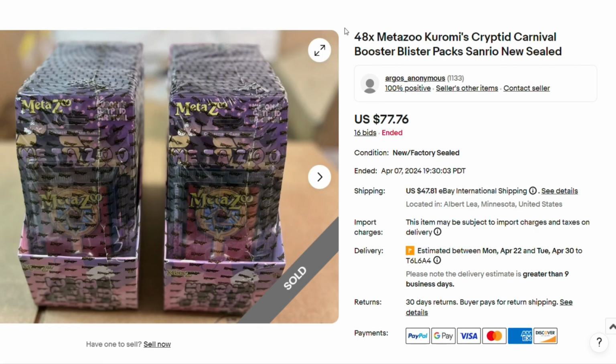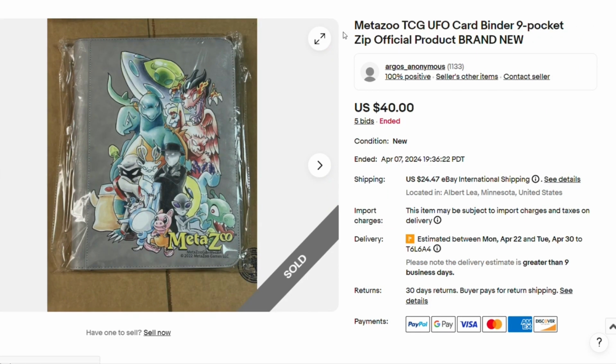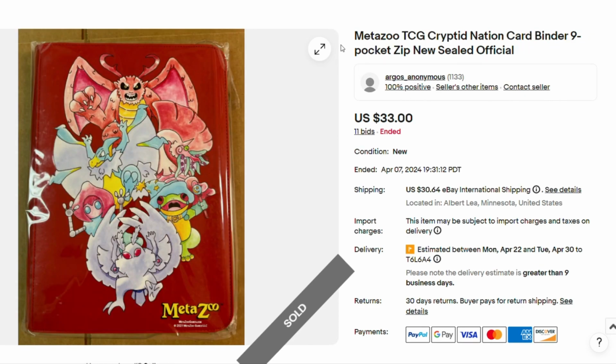Here are 48 Chrome Cryptid Carnival blister packs for $77.76. The Seance binder, $52.99. UFO binder, $40. I don't know why this one's so much cheaper than the others. Maybe it's just easier to find, but the Nightfall binder, only $27. And the original Cryptid Nation binder is pretty cheap.